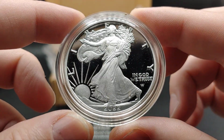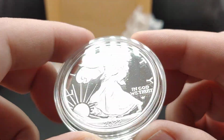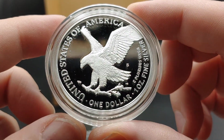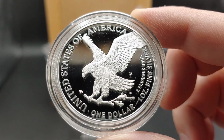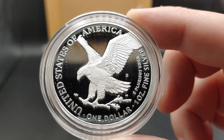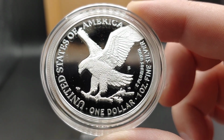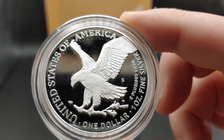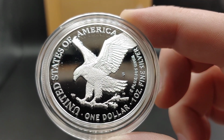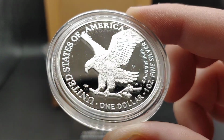So anyways, this is the Proof 2022 San Francisco Mint. If you are going to resell these, I would resell them now. I'm going to list mine for $95. Now, granted, guys, I have a store. I do pay eBay a $30 a month subscription. I do get a significant discount, so I get to sell bullion for 8% total fee. But most of the resellers on there, they're getting charged at least 10, 11%.